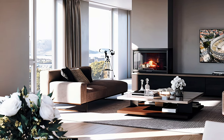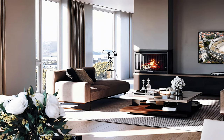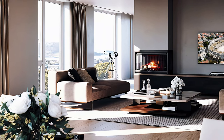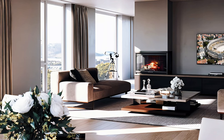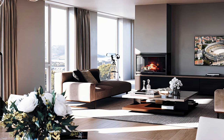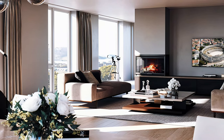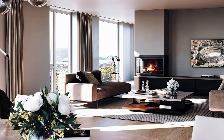The sofas are upholstered in a soft brown fabric that matches the color of the walls and the curtains, which are also soft brown and hang from the ceiling to the floor. The curtains add a touch of elegance and privacy to the living room.